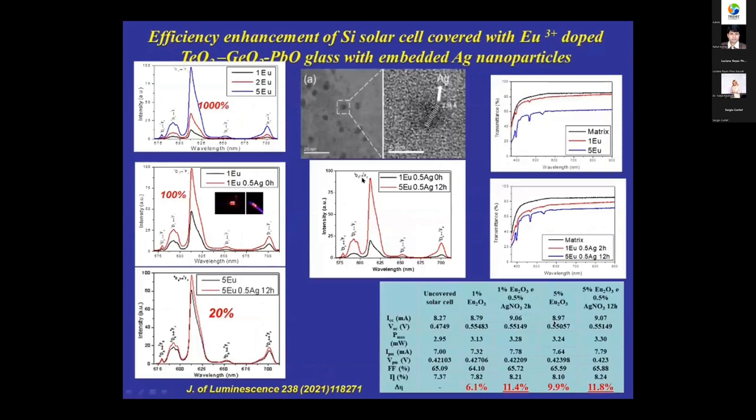Here is another result. In this case, we used a different host based on tellurium dioxide, germanium dioxide, and lead oxide, and different concentrations of rare earth ions were also used.